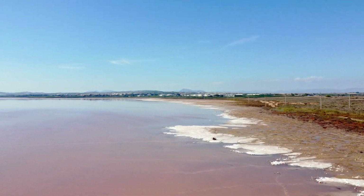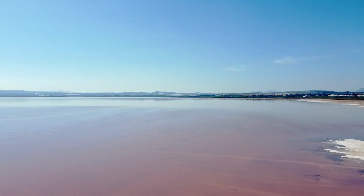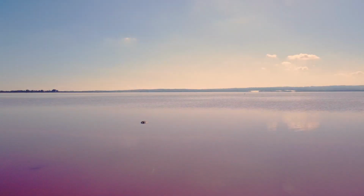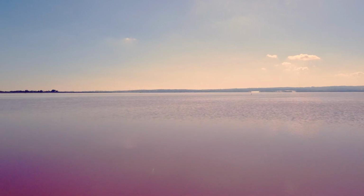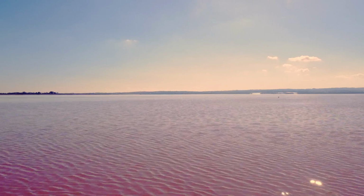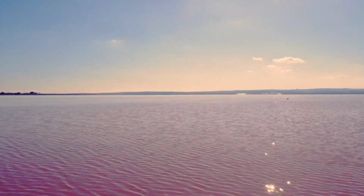Halobacterium, also known as salt bacterium, and a microalgae called Dunaliella salina are the two special ingredients that give the lake its unique colour. Despite its unusual hue, the water is safe to swim in, although it can have a slight aroma.